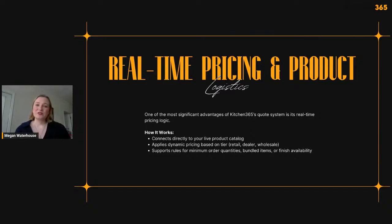So one of the most significant advantages of our quote system is its real-time pricing logic. So how does this work? It connects directly to your live product catalog, which, as I shared in the screen share a few minutes ago, you can upload a design packet, a catalog, all of those files, and everything will be collected together. You can also apply dynamic pricing based on their tier, and you can add discounts as well. So if you're running a sale specifically for retailers, you can add that in as well.